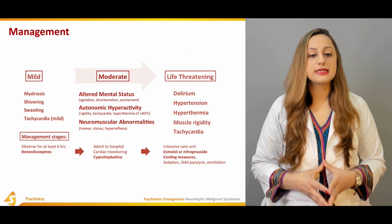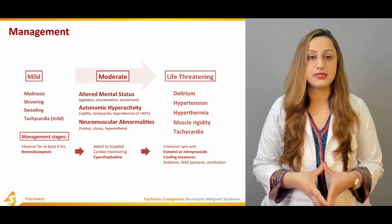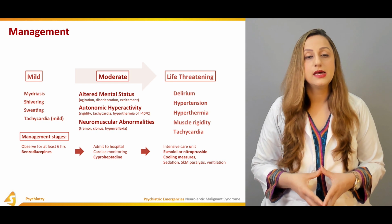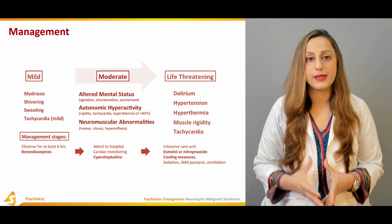The management basically includes different stages depending upon the severity of the disease. Obviously, if it is a mild disease, it is going to present with mydriasis, shivering, sweating, and tachycardia. So these are the clinical presentations of a milder form of neuroleptic malignant syndrome.